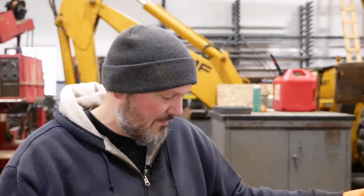The engine runs. Seems to run pretty decent. The high idle's not working, but that's not a big concern right now. The big concern is that we have no output. There's no DC on the welder. There's no AC on the 110 volt. This thing is stone dead, which is not good.